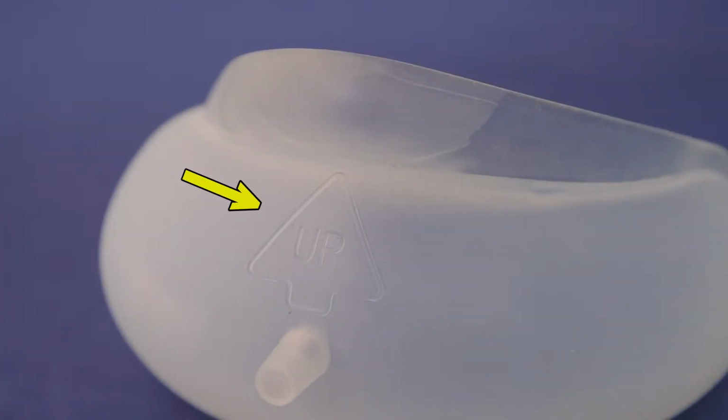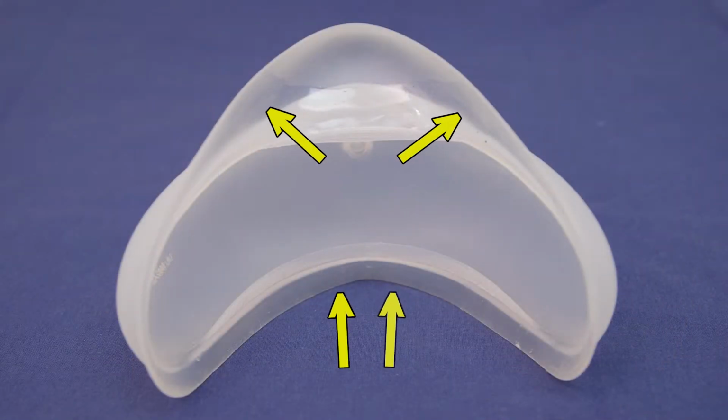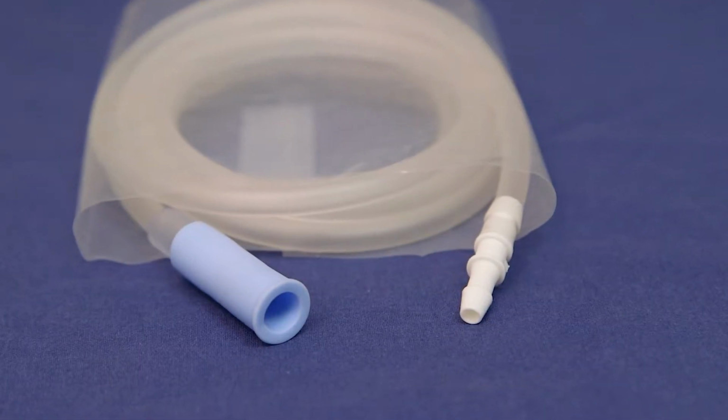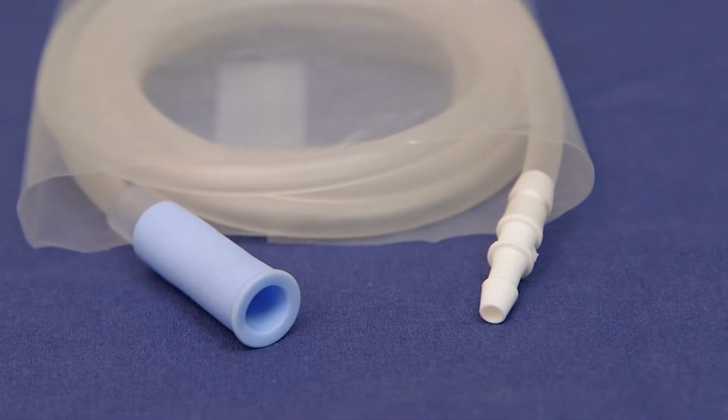A reference arrow embossed on the collar to indicate the top of the collar, which allows for proper positioning of the collar. A chin cup to help with proper placement of the collar. An adhesive on the inside of the collar that helps to secure the collar to the patient's skin. Each aerFree kit also comes packaged with vacuum tubing with color-coded ends.